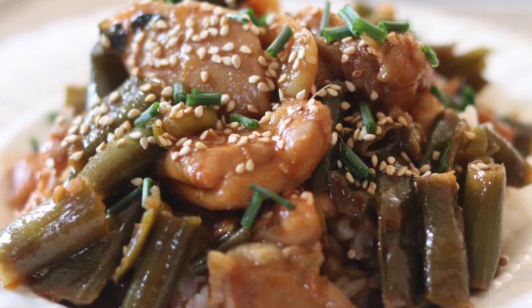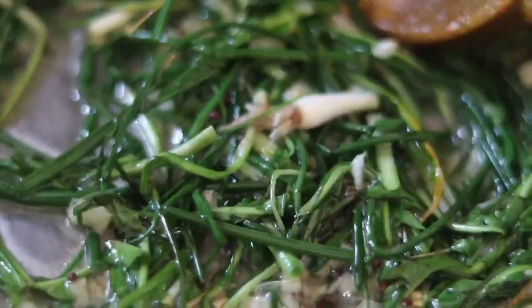Much, much more subtle. Now, although it's true what I just said about the delicateness of field garlic, I had so much the other day that I actually sauteed them and I put them into a lentil curry, a dal that I was making, and it was delicious. It was nice to see a little bit of color in there, and there was the slight allium flavor to it.